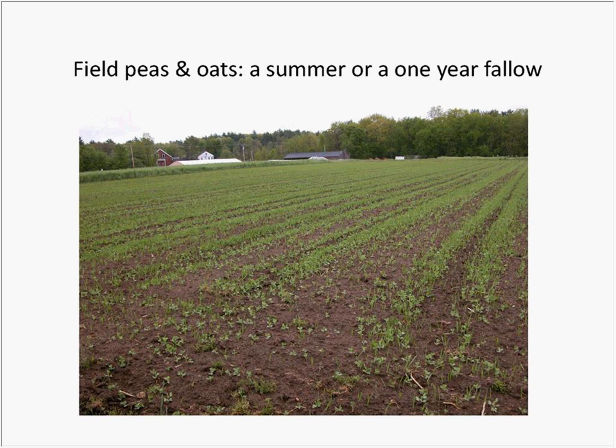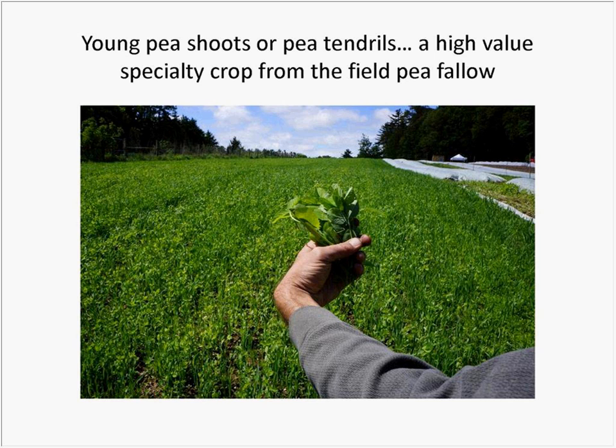And so one of the primary crops that can be used as a fallow for parcels that are not being farmed by the incubator farmers, and adjacent to incubator farmers, is a field pea and oat mix, either a summer or a 1 year fallow. Typically in the springtime, in a bare field, we would seed field peas and oats. And this is an illustration on an incubator plot of where the field peas and oats have been seeded into a field in preparation for fall planted garlic.